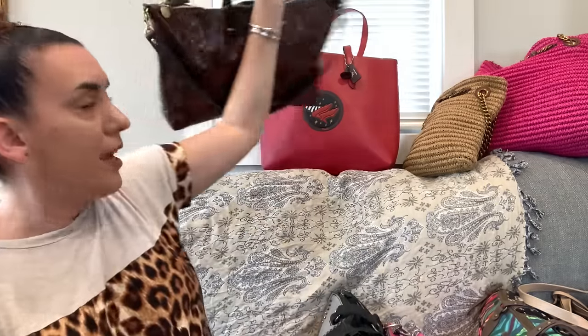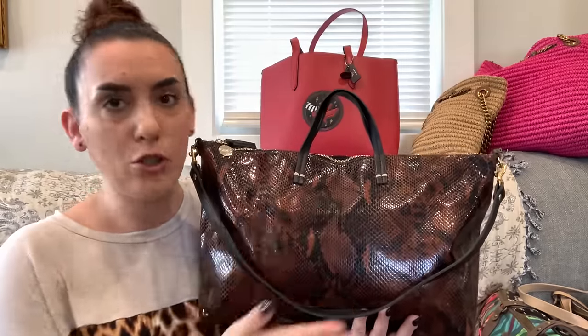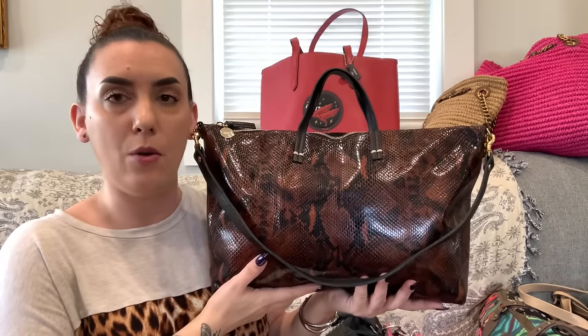Okay, next up is a Claire V, which is also super duper expensive. It is this one right here. I actually had found another Claire V in the thrift, and I just listed it, honestly, because it was this little suede crossbody, like half this size, and I sold it for $75. But I figured, let me show it to you guys. You never know, right? I think this one is awesome.